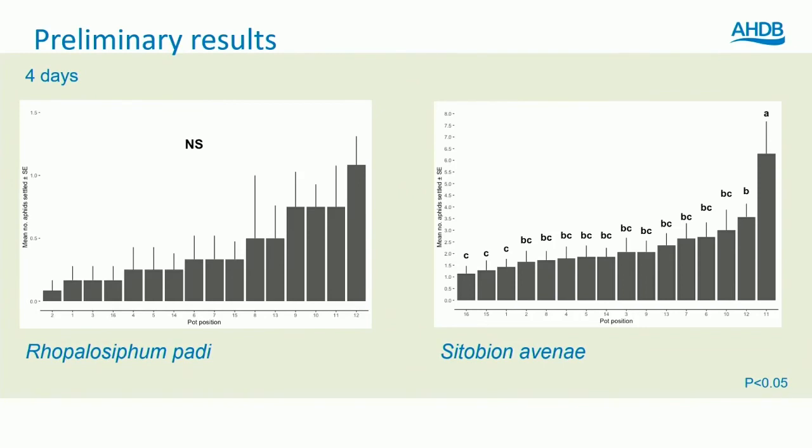And I could observe that there was a group of pot positions, 10, 11, 12, that always had higher numbers. And in the end, we concluded that probably there was a lot of light influence. And we want to repeat this experiment in a better setup where light will not be of any influence.